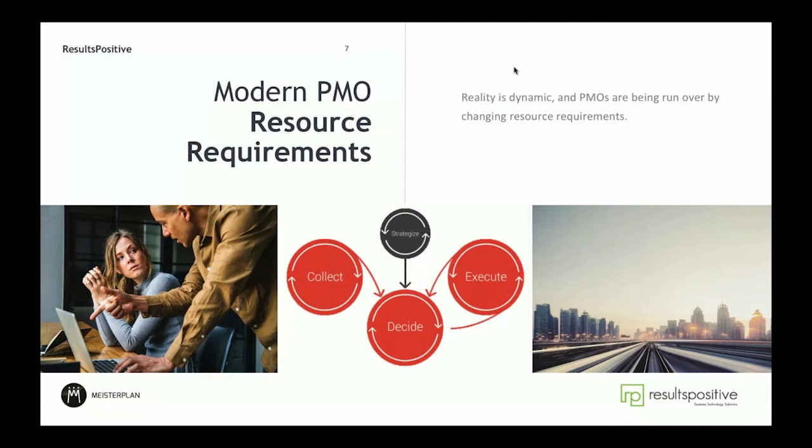And what everyone on the phone probably recognizes is that that's not how the real world works, right? The real world is dynamic, and people go out sick, and corporate strategies change, and sometimes executive leaders have pet projects that need to be prioritized, and so it's a much more dynamic and constantly changing environment.